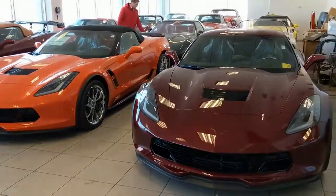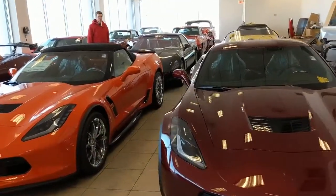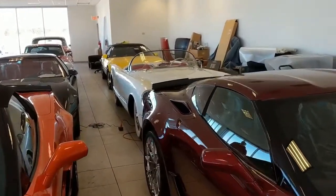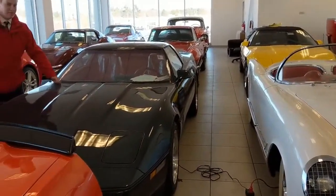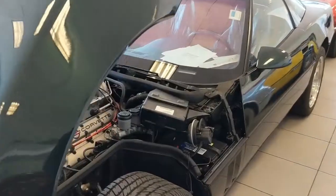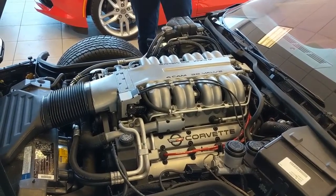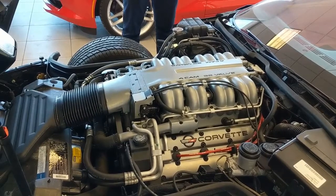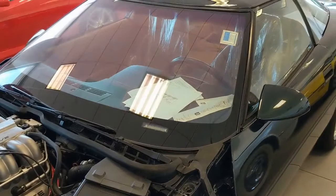So now we're up on the third floor of MacMulkin, and there's a bunch of interesting cars up here as well. Cruise past the 54 Corvette. But before we do that, here's a 1990 ZR1 in polo green. There's that famous 4-cam 32 valve V8 developed by Lotus and Mercury Marine. Just an impeccable car.